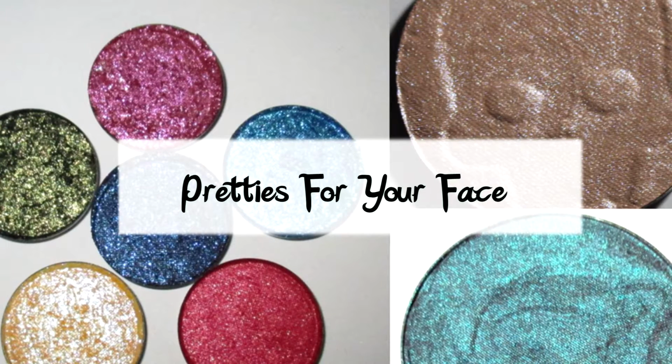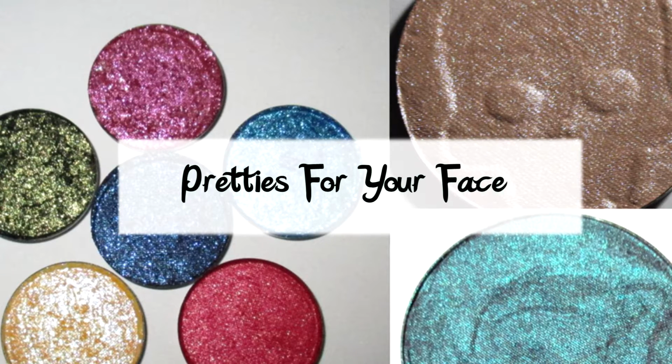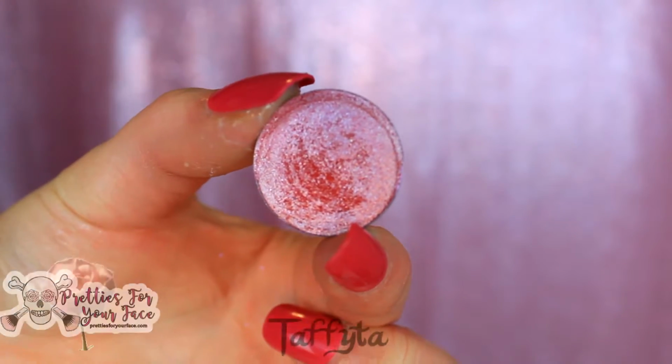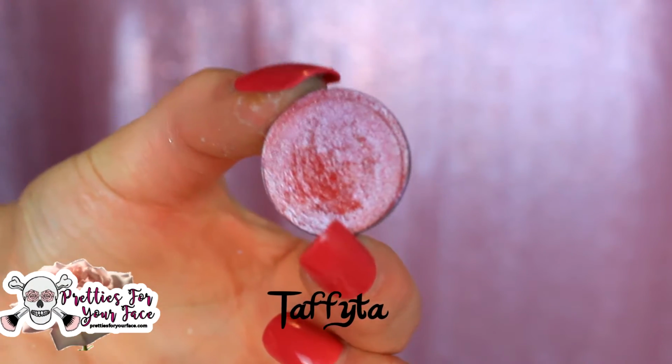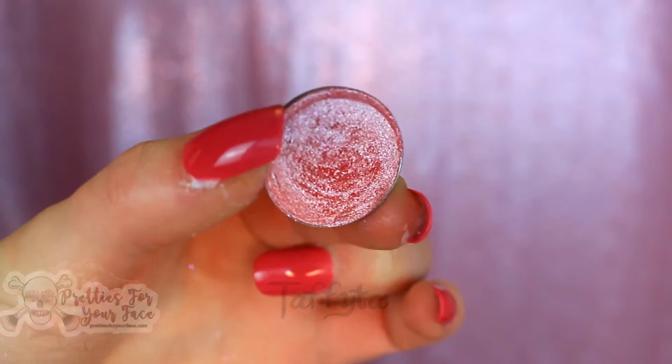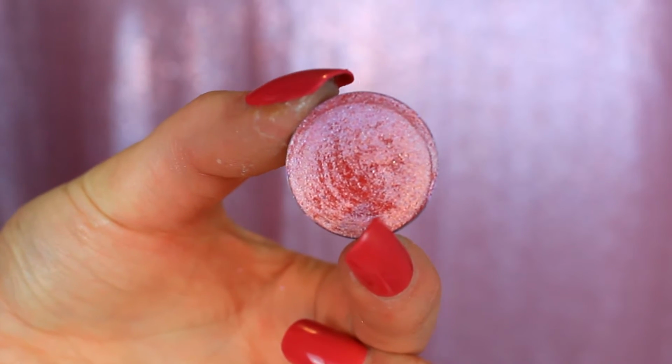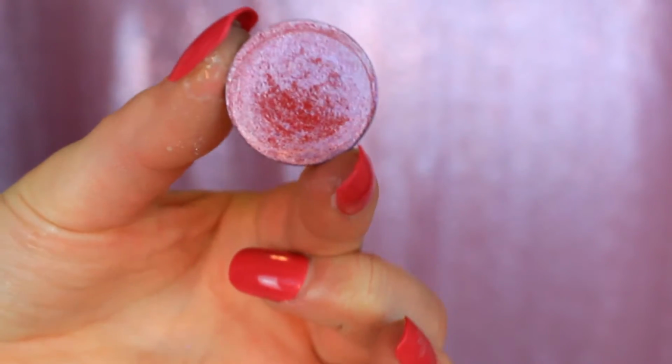Jumping into the next Etsy brand that I wanted to share with you guys, this is the brand Pretties for Your Face. Now, the shop owner's name is Meg, and she is from Bridgewater, Massachusetts. Now, this first shadow here, of course, is basically what eyeshadow dreams are made of, in my opinion. This is the shade Taffyta, and it's a metallic bright pink.